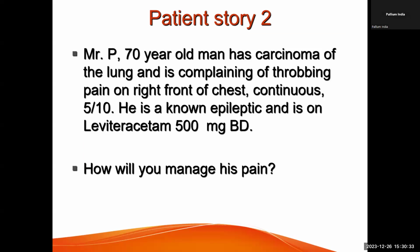So it is always recommendable in this patient to use a low dose of step 3 opioid rather than proceeding with step 2 opioids like tramadol. I hope it's clear. Tramadol is a drug which reduces the seizure threshold, so in patients already prone to have seizures or already on anti-epileptics, we don't prescribe tramadol. So it is always advisable to give a low dose of step 3 opioid. So we can prescribe morphine on a low dose for such patients.